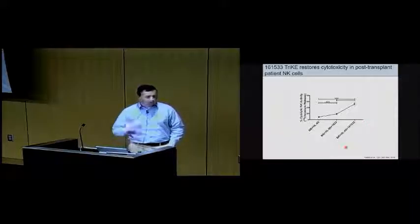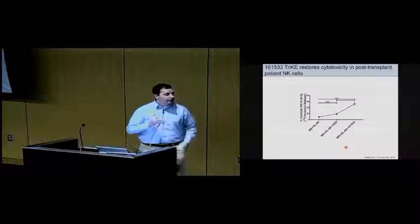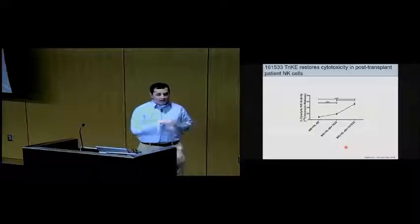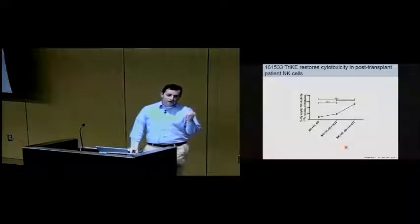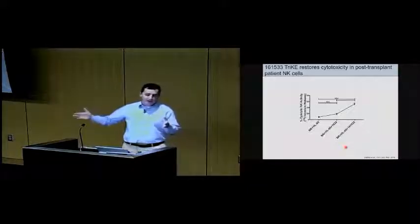There we go. So the next step was to evaluate if these molecules work in post-transplant patient samples. And we look at post-transplant because we use it therapeutically in AML systems to try to reduce the amount of relapse. It's the only curative way to treat patients in AML. NK cells are the first lymphocytes to arise post-transplant, and we think they're very important in the hematopoietic transplant setting, but they're usually deficient in function for a good amount of time after transplant.